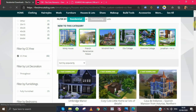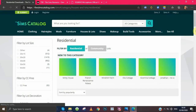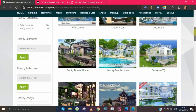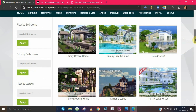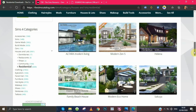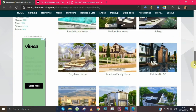I don't like that, so I'm going to have to see. Sometimes the houses are CC free and it may not be labeled as CC free. You might have to read it sometimes. See, for example, this house says based on no CC, so of course I would not be able to find it in the no CC section. So just forget all of what I said before about clicking on CC free. It doesn't always work. I would just advise you to scroll through, and sometimes there'll be comments that they're CC free.